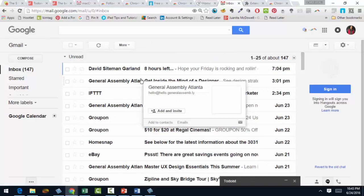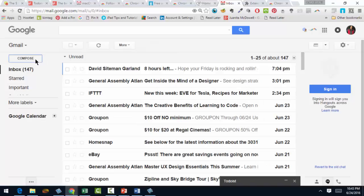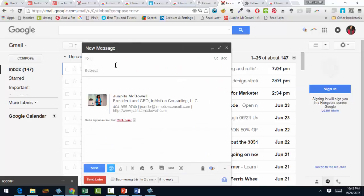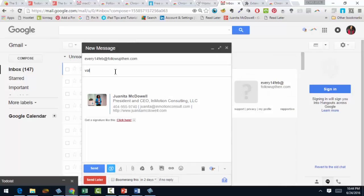You can also add recurring reminders. So as another example, let's say I'm going to forget my sweetheart on Valentine's Day. So I'm going to say 14 February, and then I can say at followupthen.com. You guys get the idea.